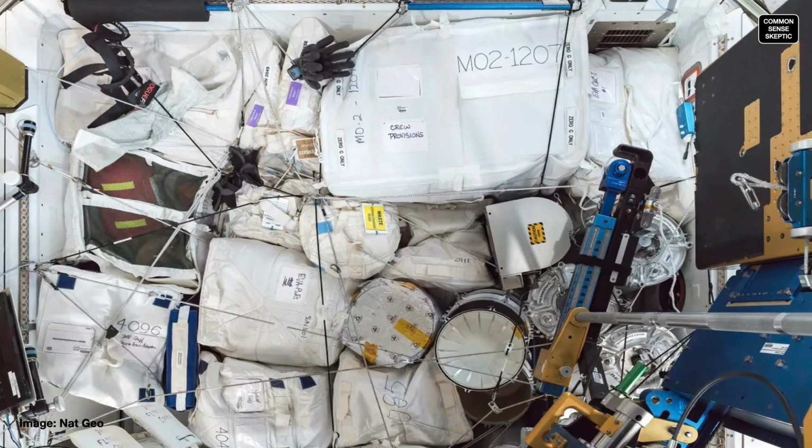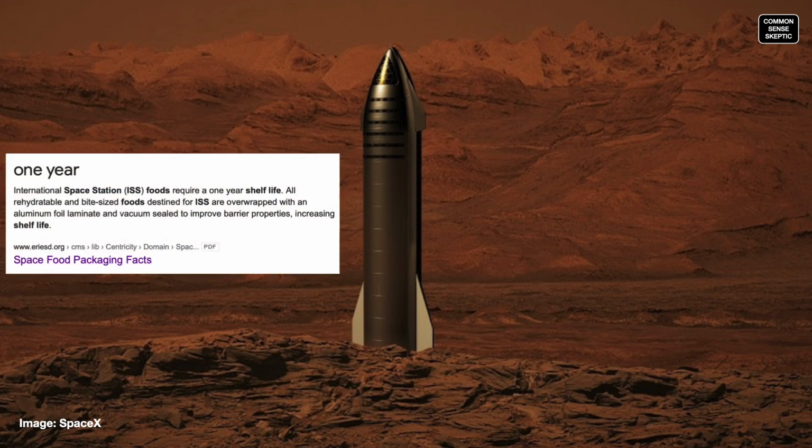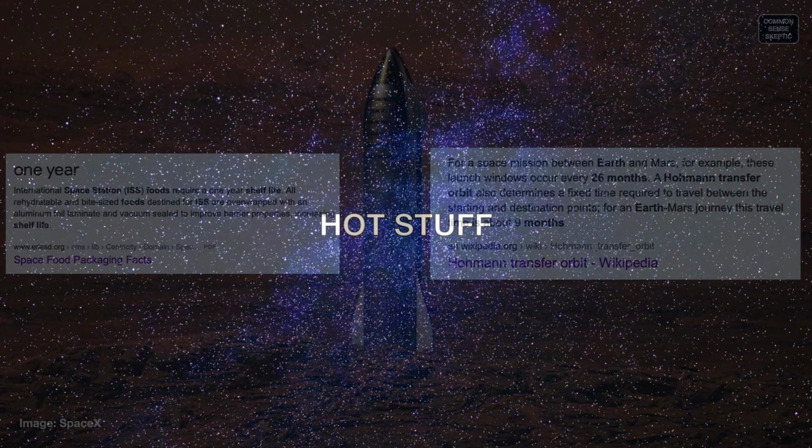StarShip needs to stow away every calorie the traveler will need while on this excursion, and don't count on other supply vessels waiting on the surface with fresh supplies either. Anything sent ahead of time sitting on Mars' surface will be freezer burnt, irradiated, and almost certainly spoiled. As a point of fact, food supplies on the ISS have a shelf life of 12 months, or less than half the time between home and transfer orbits between Earth and Mars.